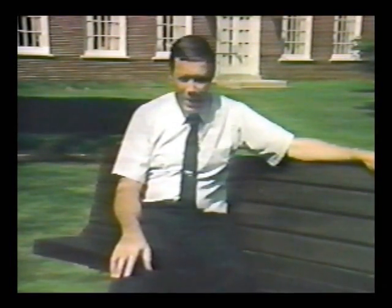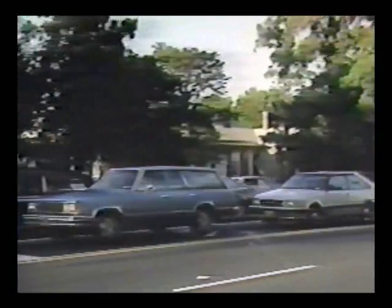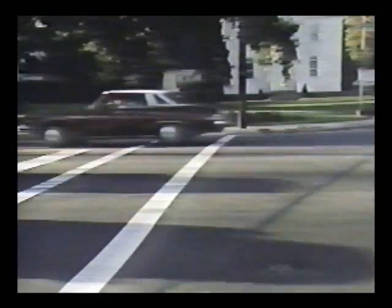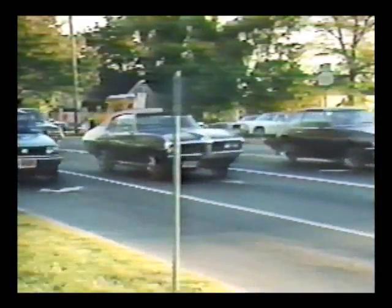Today, as you can see, I am in the heart of downtown Smithtown. At the moment, I am in the immediate area of Smithtown that most people are familiar with, the intersection of Route 111, Middle Country Road, and North Country Road. Most people know this intersection because of the heavy traffic congestion one can find here at almost any time of day. And most likely you have been sitting in traffic at this intersection at some point in your life waiting for the traffic to move.